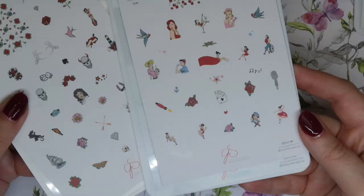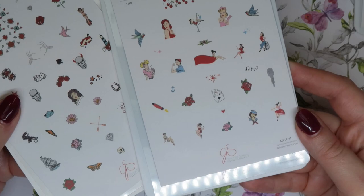This is Let's Clap 85. This one is called Pinup, and then 86 is called Tattoo.